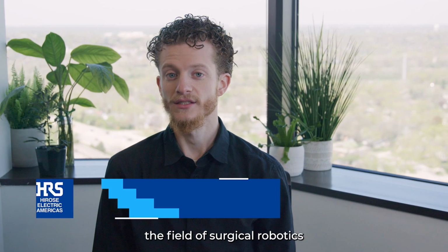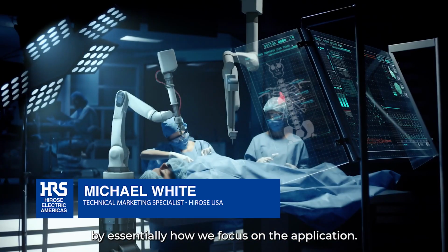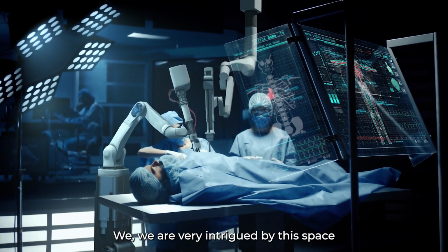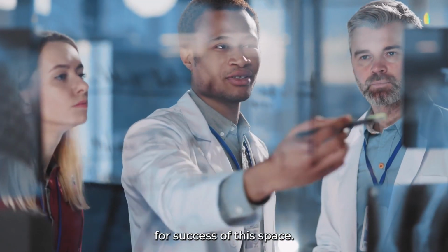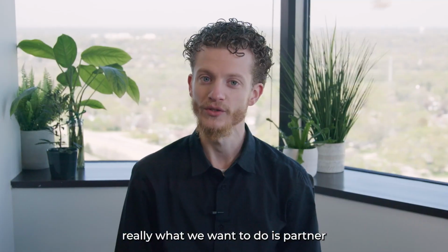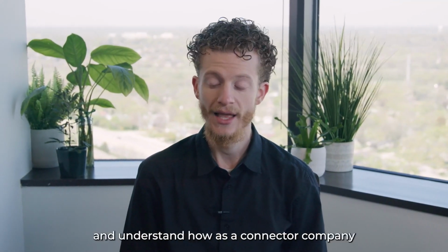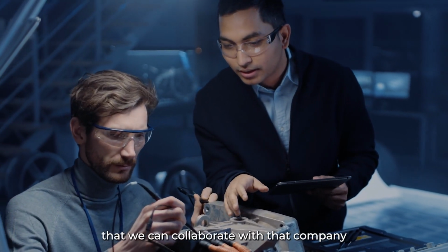Hirose's connectors advance the field of surgical robotics by how we focus on the application. This is a focus application for us. We are very intrigued by this space and we understand the potential for success in this space. So with that said, what we want to do is partner with engineers to understand the challenges that they experience and understand how, as a connector company and as a partner, we can collaborate with that company and with those engineers.